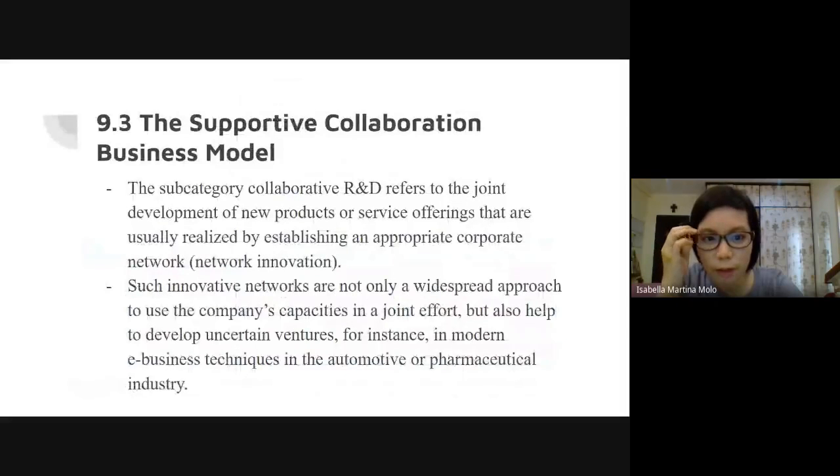So this subcategory, collaborative R&D, refers to the joint development of new products or service offerings that are usually realized by establishing an appropriate corporate network. Such innovative networks are not only a widespread approach to use the company's capacities in a joint effort, but also help to develop uncertain ventures. For instance, in modern e-business techniques in the automotive or pharmaceutical industry.